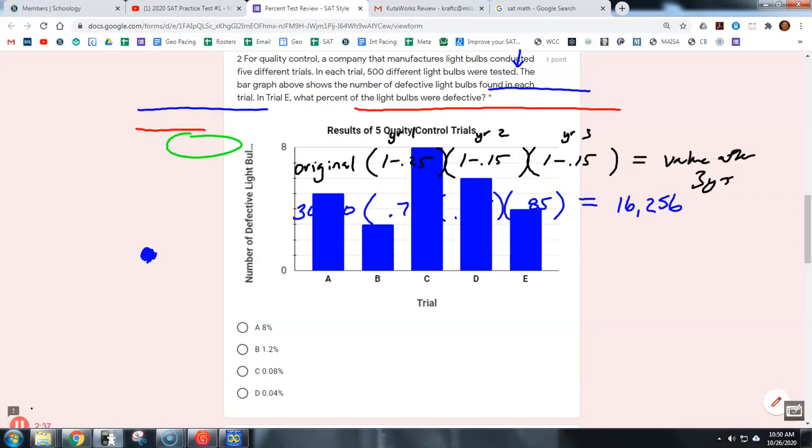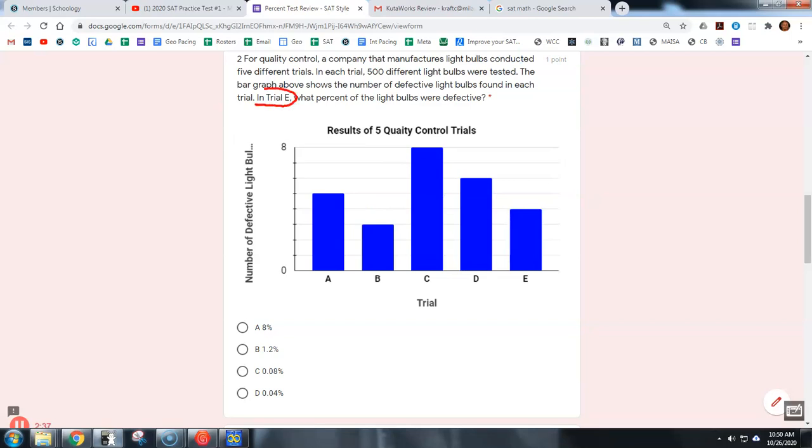So the question here, though, is in trial E, right here, what percent of the light bulbs, well, there were 500 total. So we're trying to find the percent that are defective of the total. So somebody walks around, grabs random bulbs off the manufacturing lines, takes it back to the lab, tests it, and I'm sure they have to have a certain output, a certain wattage or lumens. So if we look at E, that corresponds with 4. So trial E had 4 defective light bulbs, out of 500 that we looked at. So that's a pretty small percentage.